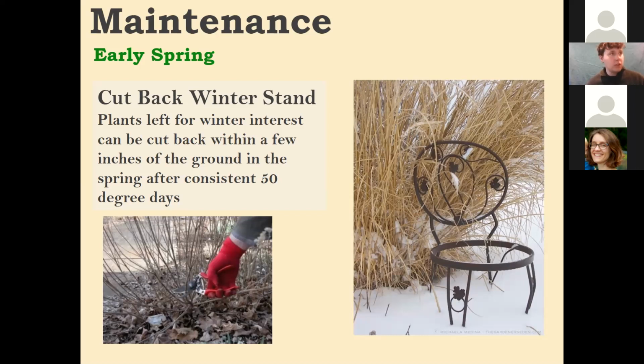In early spring, you can cut back the winter stand. What I've been seeing more recently is pollinator groups recommending waiting until there have been some consistent 50-degree days, because that can be how long it takes for all of last year's pollinators to come out of the old growth that they've been overwintering in. So if you don't wait for them to get out, you might be throwing away your last year's worth of pollinators for your own yard.